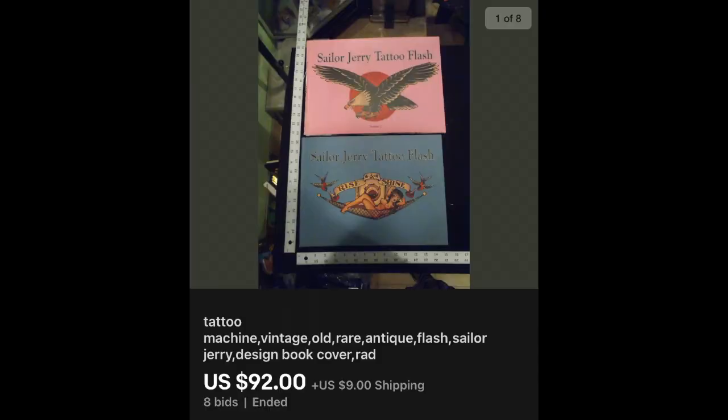This was the ad. I'll show you the ad on eBay. You tell me what you think. This was the original ad. Here was the original title. Buried in that title is that it is the cover. So I see these and the picture looks great. I'm like, right on. I order them, and actually I paid $92 for this. I'm about to show you.